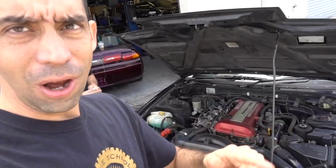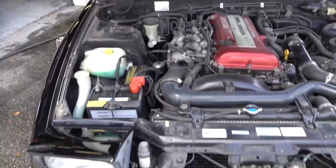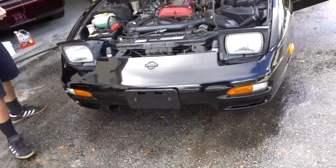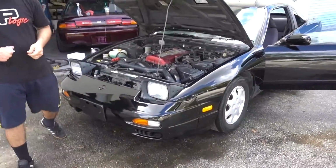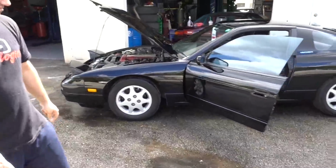This is a no compromises car, 5-speed manual, turbo SR20. HKS coilovers for some reason, and some fresh paint. It's actually pretty decent. So, this is a good one. This one ain't gonna be cheap.